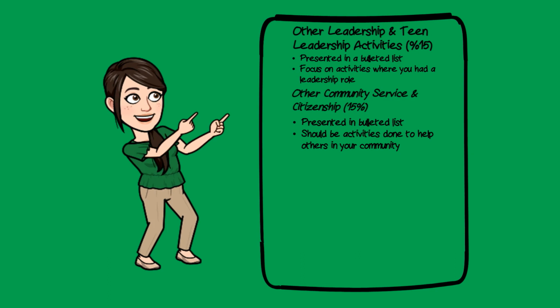In the other 4-H activities category, you would list any 4-H related activities that have not already been listed. For instance, if you were a president for your local 4-H club, that is going to go above in the other leadership and team leadership activities. But if you just attended 5 4-H meetings, those would go under other 4-H activities.